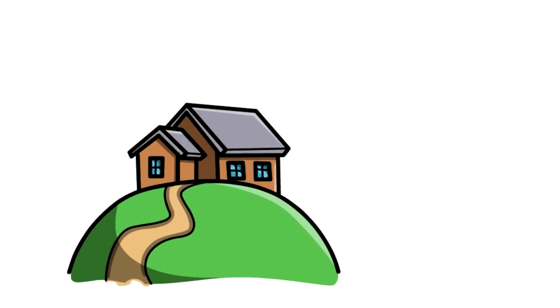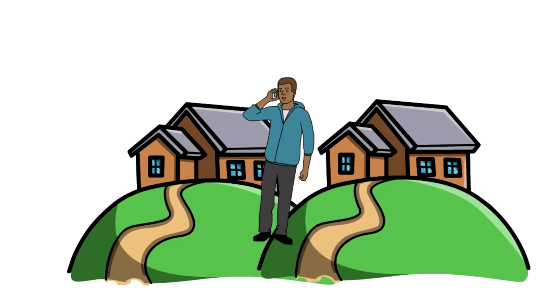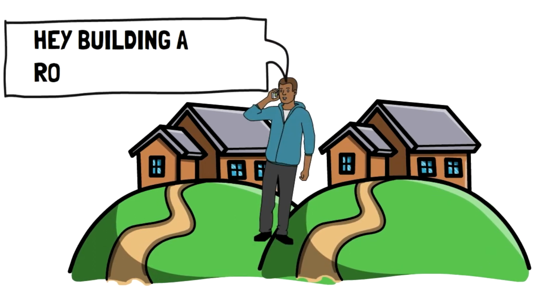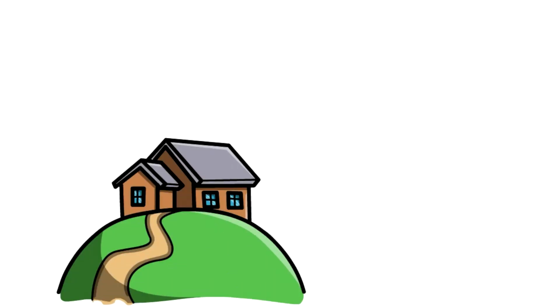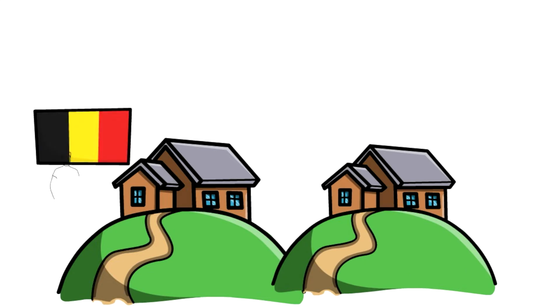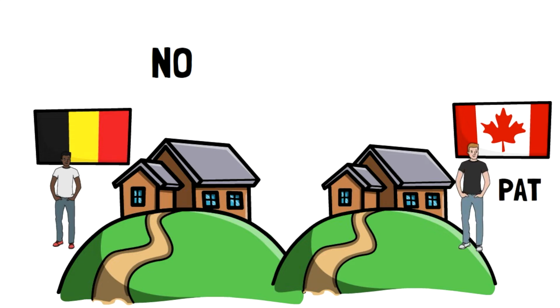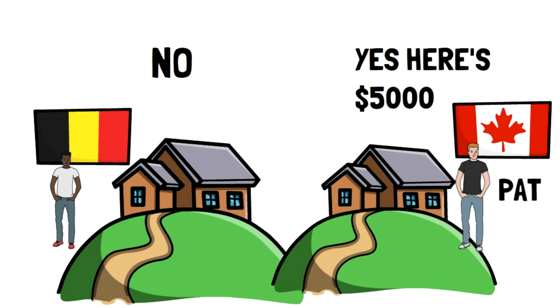Now there were 2 neighbors on my hill that would benefit from the road, so I called them up and told them what I was going to do. The first neighbor was a Belgian guy at the top of the hill. And because he wasn't there a lot, he said he would not put any money into the road. Damn it. The next was a good old French Canadian, and his name was Pat, and he agreed to put up 5,000 US dollars. Perfect.